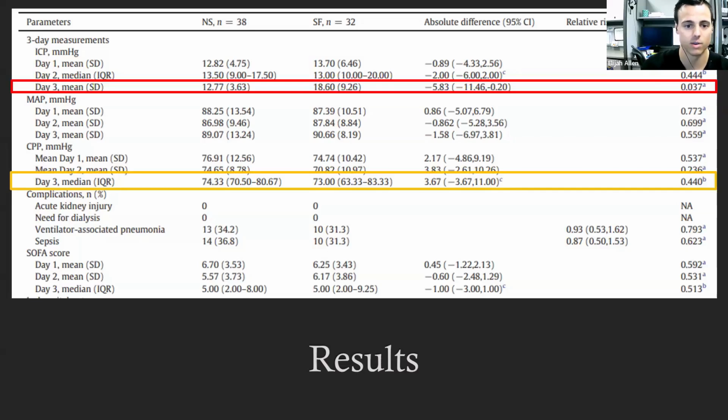The likely reason for this was probably due to patients being so young, with the median age being about 27 years old. They likely had pretty good kidney function at baseline and were probably less likely to have this incidence of AKI or a need for dialysis.